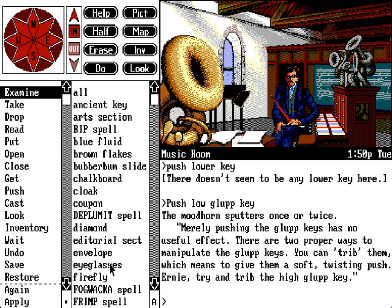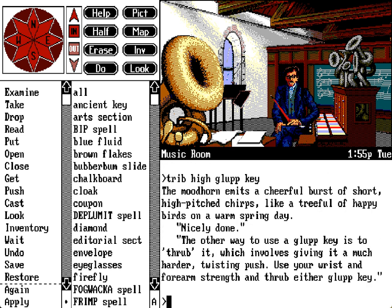The mood horn sputters once or twice. Merely pushing the glup key has no useful effect. There are two proper ways to manipulate the glup keys. You can trib them, which means give them a soft twisting push. Ernie, try and trib the high glup key. Trib high glup key. The mood horn emits a cheerful burst of short, high-pitched chirps, like a tree full of happy birds on a warm spring day. Nicely done!